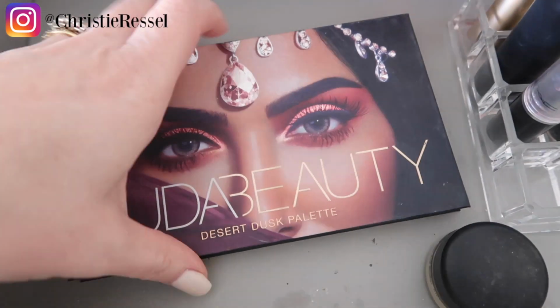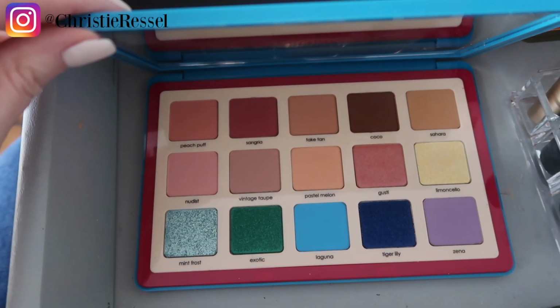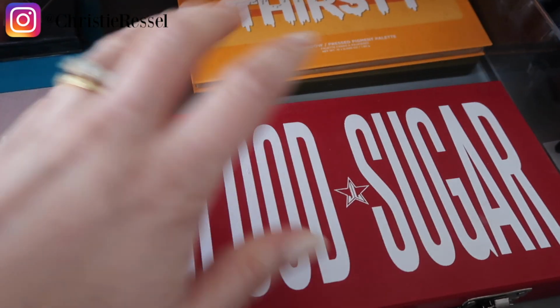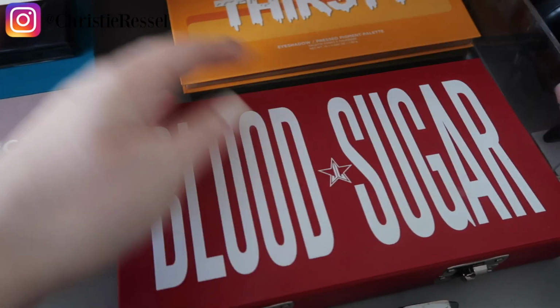Use this palette. Holding on to this palette. That palette, guys. Oh my god. It doesn't look well loved, but it has been well loved. I absolutely love that. Palettes I really love and adore. You guys know that I've done a review on the Blood Sugar kit or had brought it up in a favorites video. Obsessed with this palette.